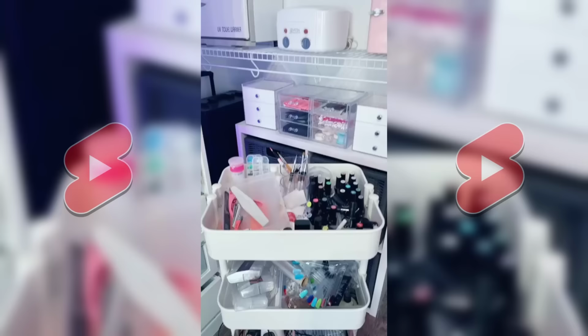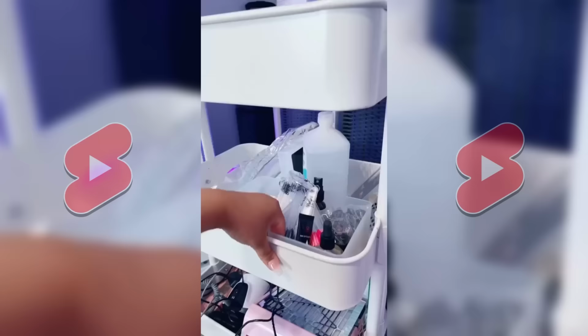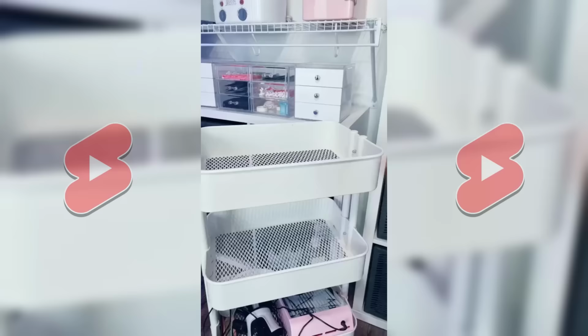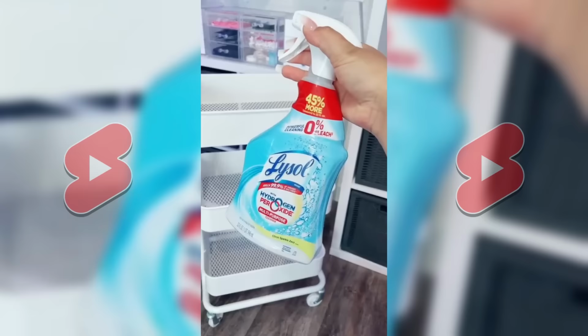Deep cleaning my nail cart because it's so bad right now. I'm just gonna start by taking everything off the cart. Wow. Okay, the first shelf is done. Let's see how long this takes me. It's about 1 o'clock right now. The second shelf is done. Gosh. Wow. Now I'm just gonna wipe it down with the Lysol with hydrogen peroxide.